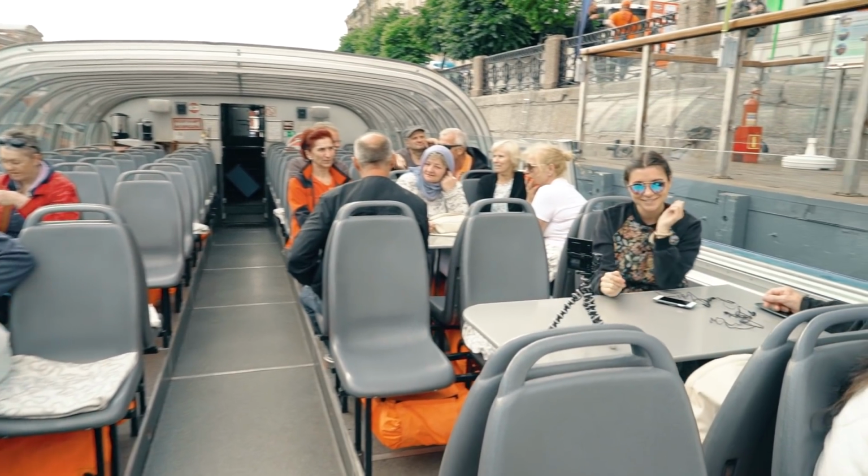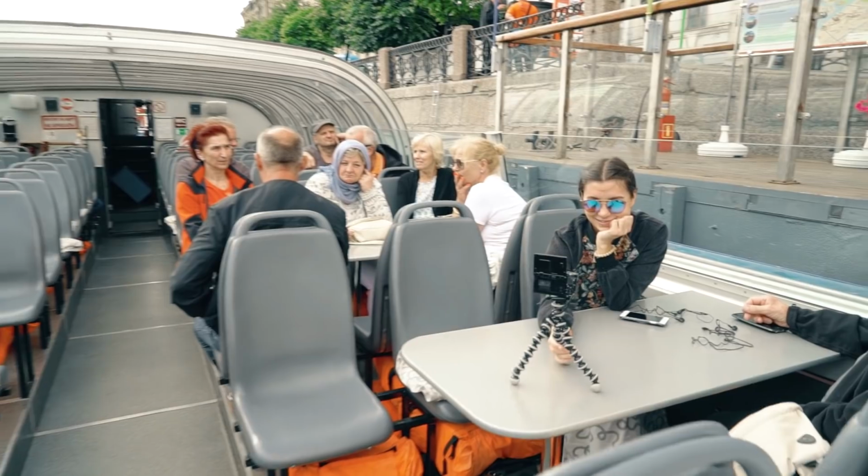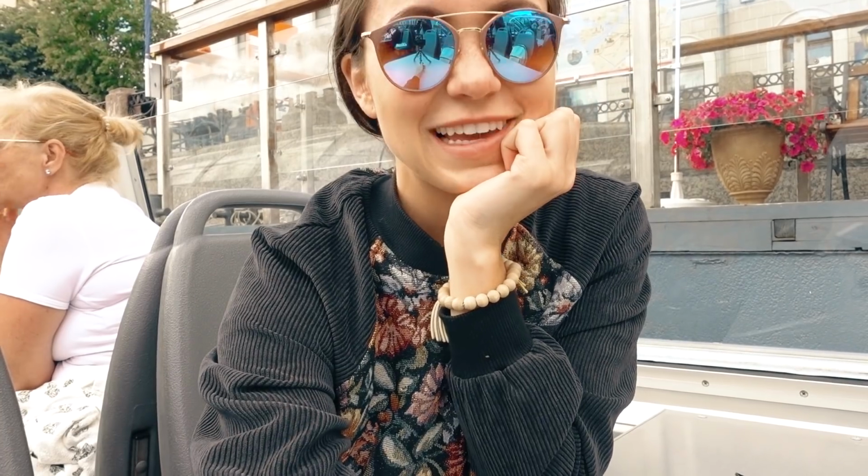Everything is all tied up. I am ready for the boat ride. It's going to be busy. It is canal sightseeing tour day today, so we are going to be going through all the various canals because St. Petersburg is kind of like the Venice of Russia. There are a lot of canals, a lot of waterways, and obviously the Neva River.